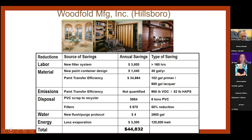Paint transfer efficiency improvements after their trainings. You can see the results from that. We found a PVC scrap and found a use for that. We helped them revise their purging protocol for purging the spray paint guns. Because of that, they had less evaporation to do of their paint cleaning wastewater. So that summarizes the savings for that one.